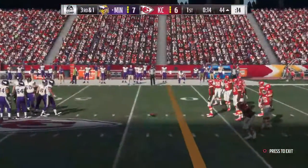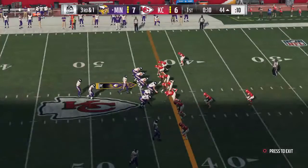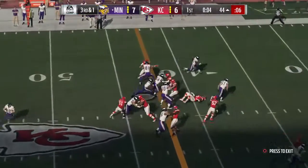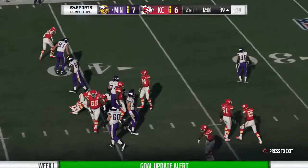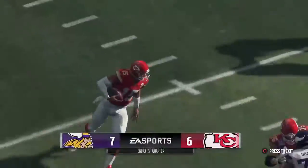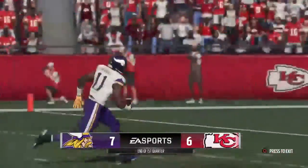This is 3rd and 1. Very likely 4-down territory, even if they don't get it, though. Now a handoff here to his running back. And he's got the first before he's brought down at the 39-yard line. They get 5 out of that one, and it moves the chains. So 1 quarter in the books on NFL kickoff weekend. 7-6 our score. And we're back to Arrowhead after this.